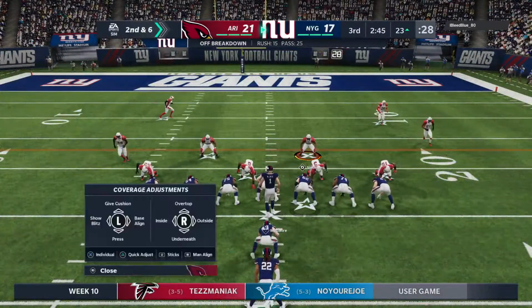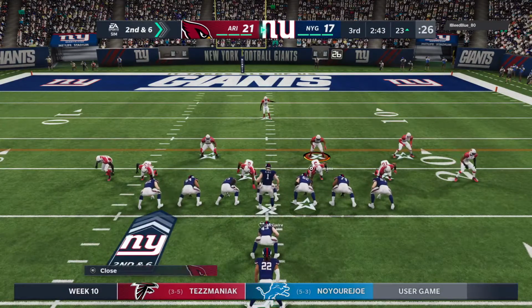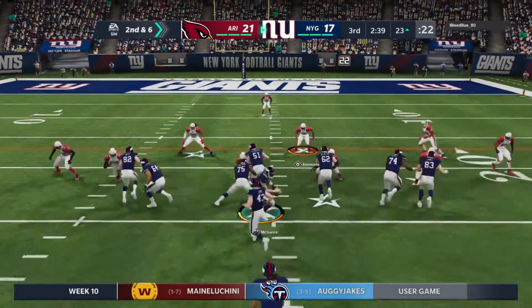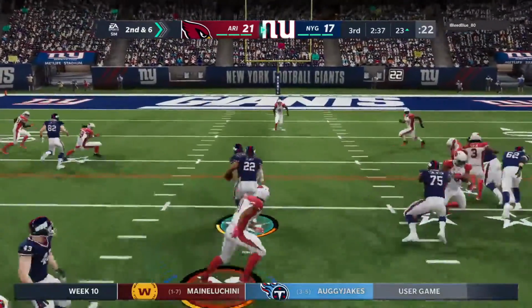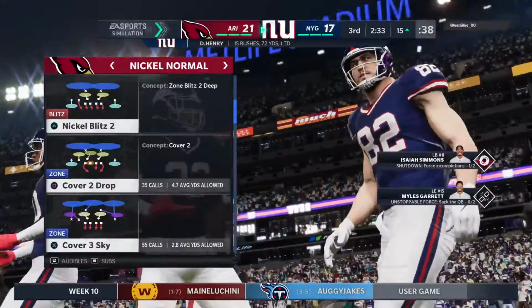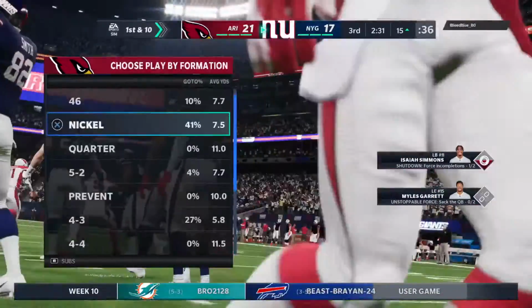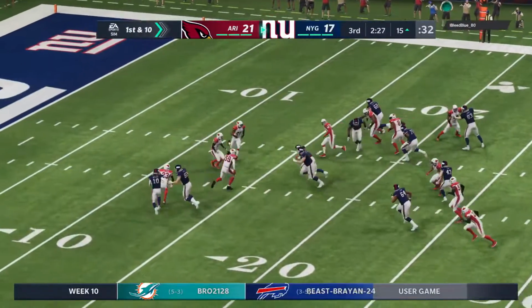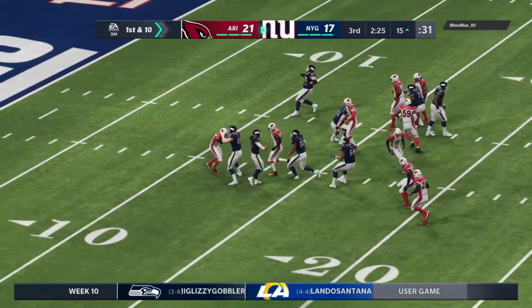Following the pickup of 4, here's 2nd and 6. Check. Lucky. They'll run it again with Henry. That one, a first down pickup of 8. And that's a nice pickup of a first down on that 2nd down run. And at that yardage gained, they can run that play on any down.